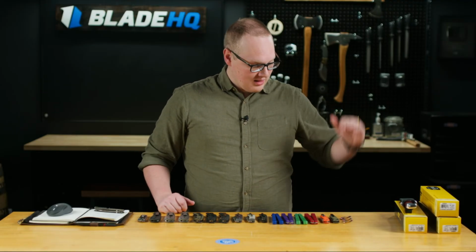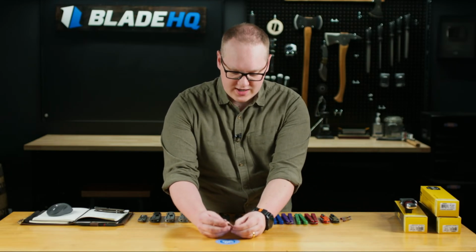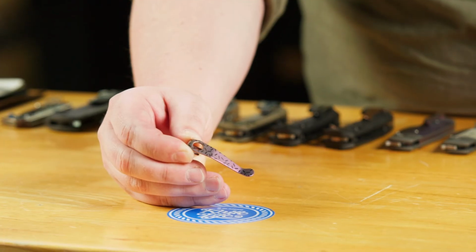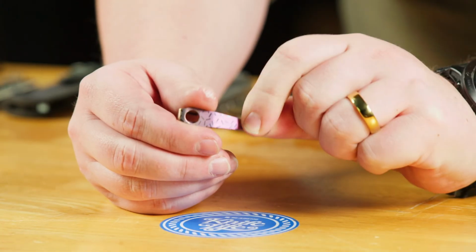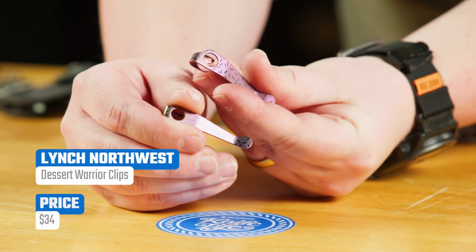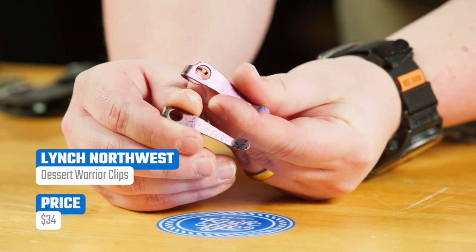Without further ado, let us talk new knives. Starting with something that isn't a knife, we have Lynch Northwest with these Desert Warrior pocket clips. So we have a couple different flavors of these. Like this one's the standard one, however, it has the wire clip interface. We also have the Para 3. But in classic Desert Warrior fashion, these are pink anodized and they have blue sprinkles lasered on them.